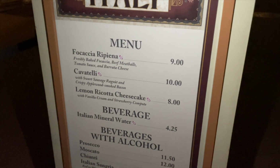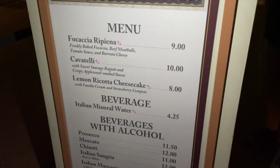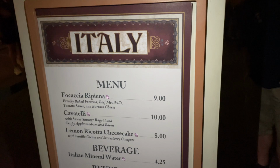There's Italy. What do they have? Focaccia ripiena? I'm horrible at this. Cavatelli, lemon ricotta cheesecake. Wow. So Italy from top to bottom.